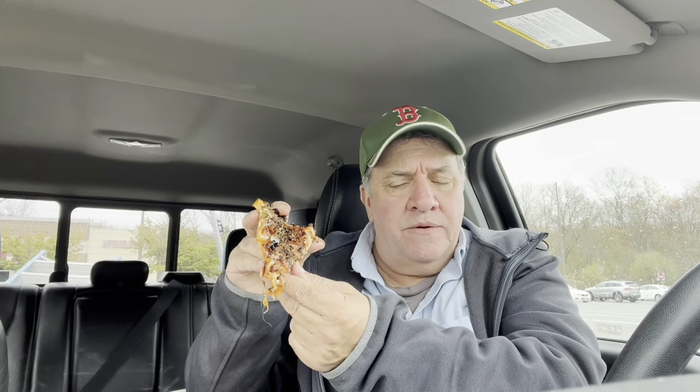The sauce is pretty good. A little bit of oregano in there. I gotta make my way into one of these chopped mushroom slices. So the mushrooms are chopped up very small. Not loving the mushrooms like that.